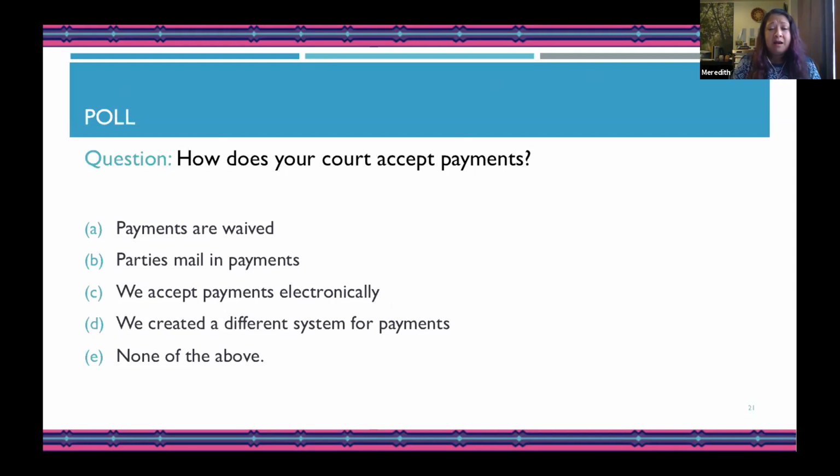And for those of you who accept payments electronically, feel free to share that information in chat. I think for those of us who don't really have a system in place, how you do it, the mechanics of that, would be really helpful information to share. So thank you everybody who's responding to these. A different system for payments, that's great. Again, if you've got another way to solve this issue, we'd love to hear it. The more creative solutions we can find to these types of challenges, the better.